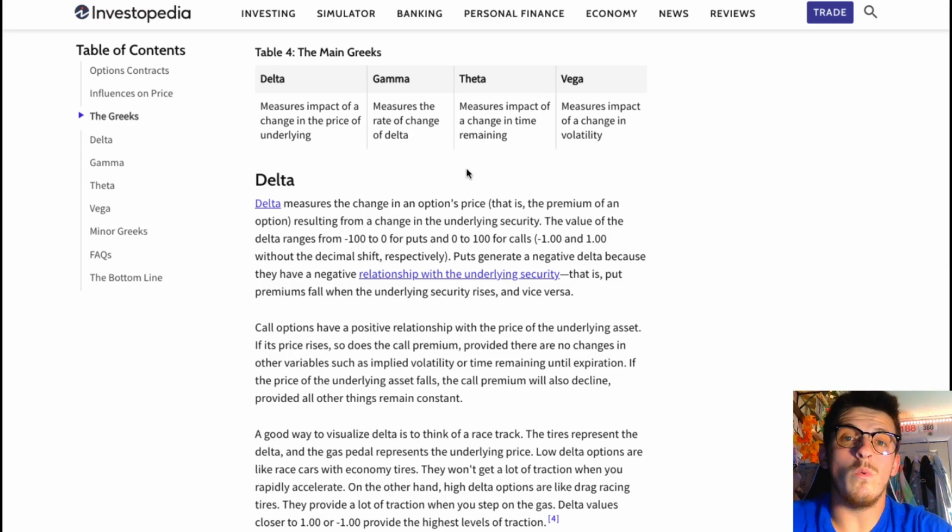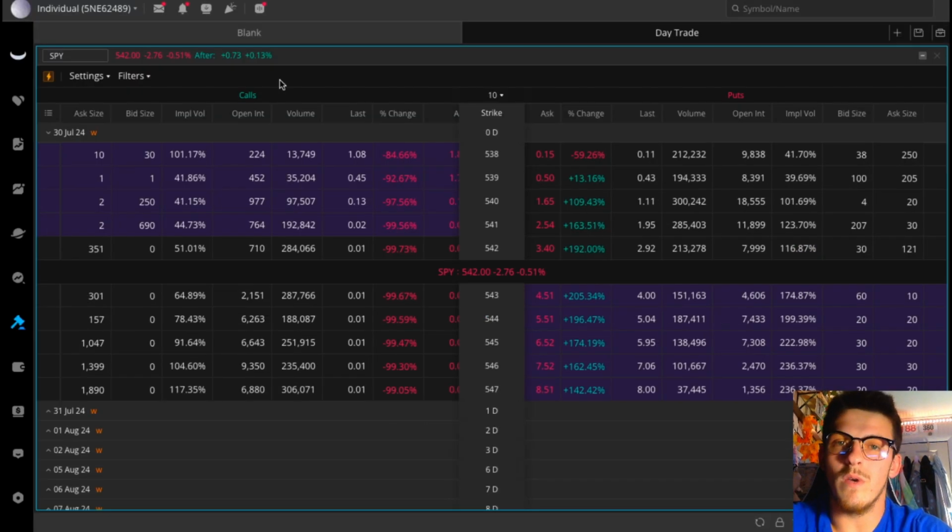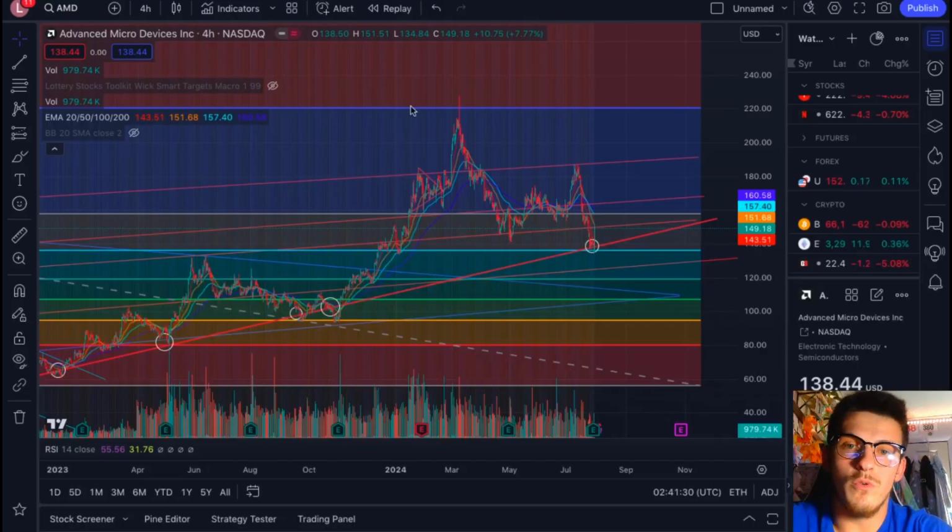I'm not saying we don't lose. However, you need to know how to lose, and that's very important when you trade options. I'll keep this very short, sweet, simple, to the point.